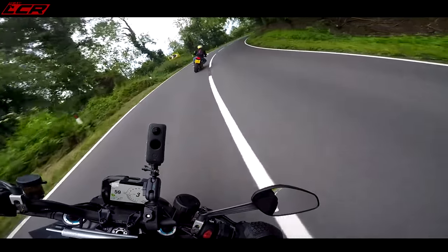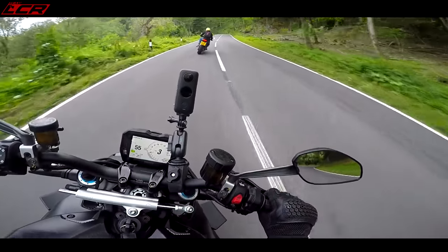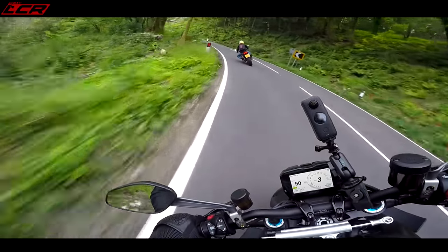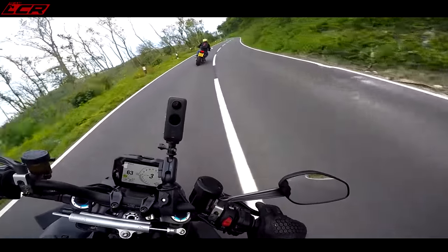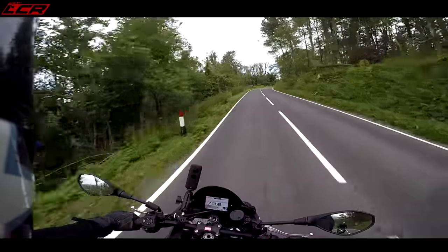It does change direction nice, this. I mean, that slightly flat throttle response does make it easy, whereas I know the Tuono is quite lively on the throttle, isn't it? Whereas this, it's easy peasy in the corners. Oh my God, this is nice.